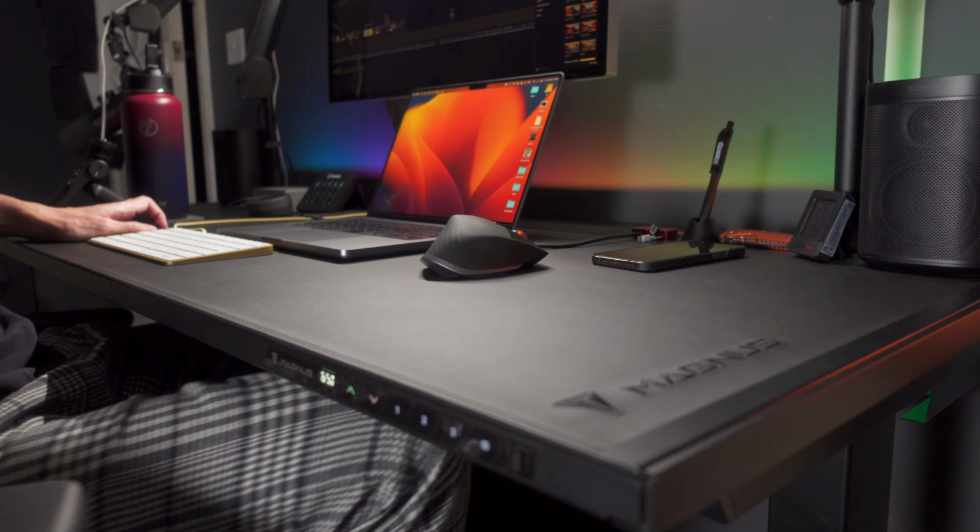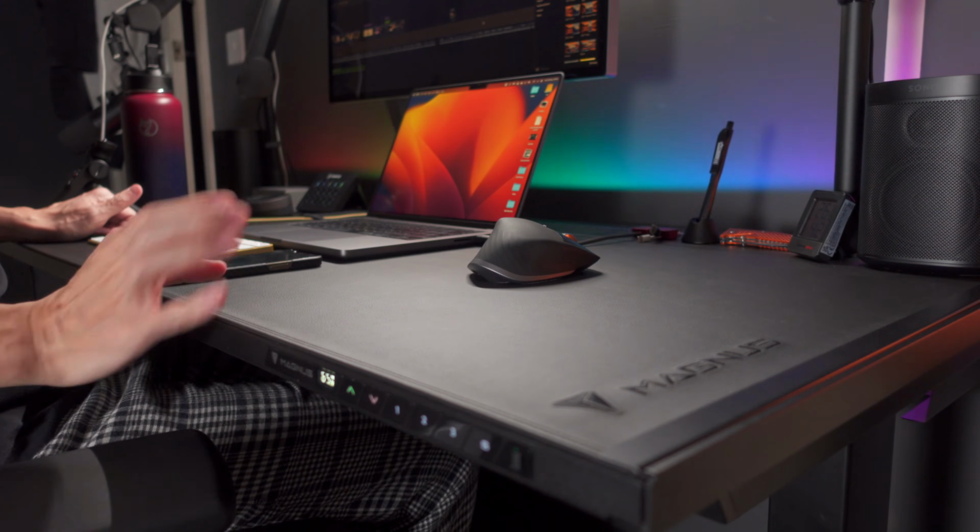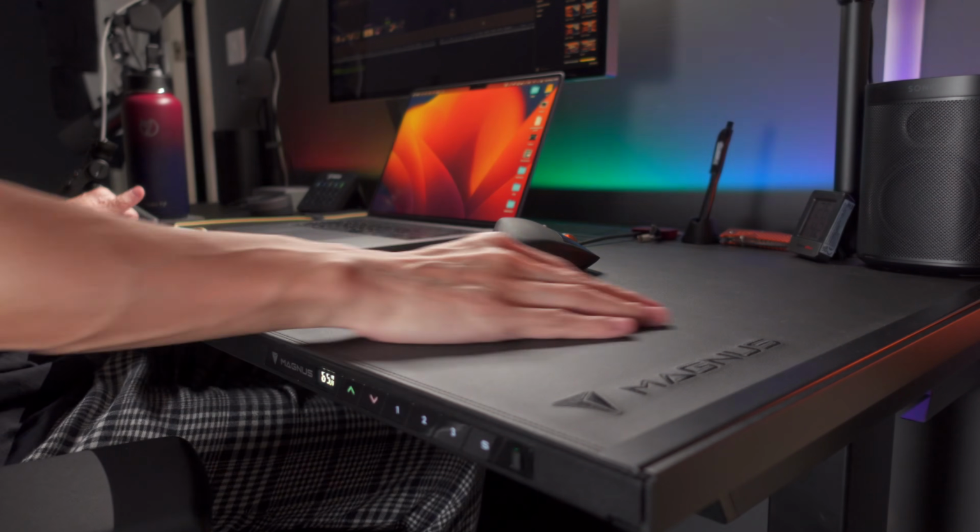This subtle detail makes the desk feel more spacious and comfortable to use day to day. The buttons don't feel cheap and clicky either. This is a premium feeling touch panel.